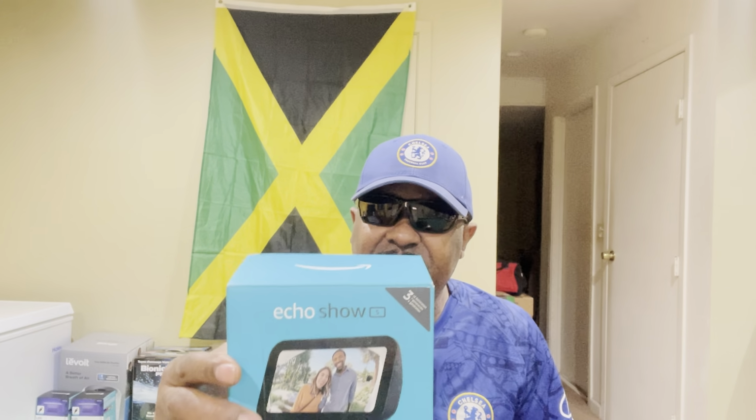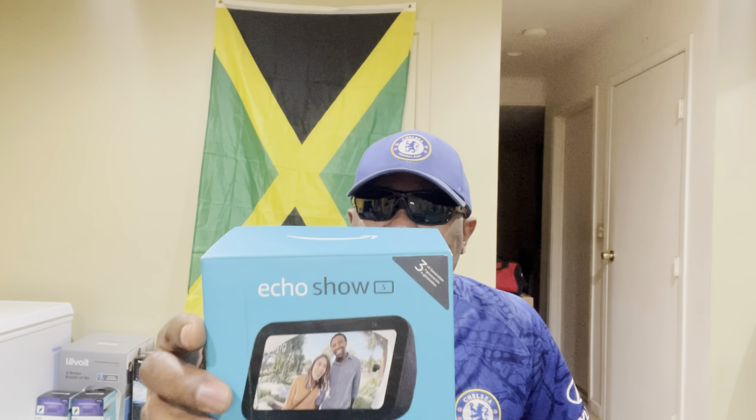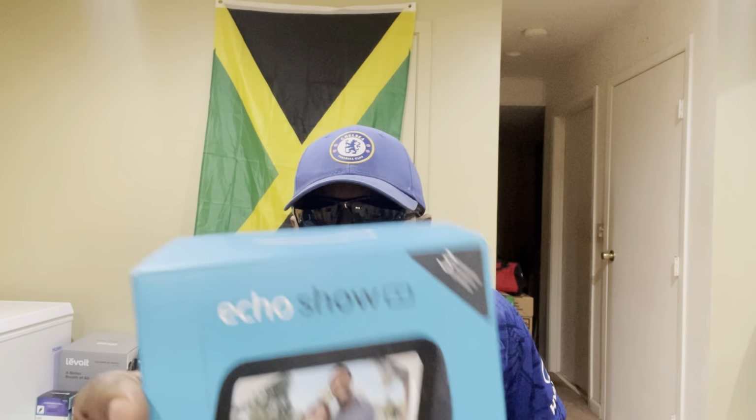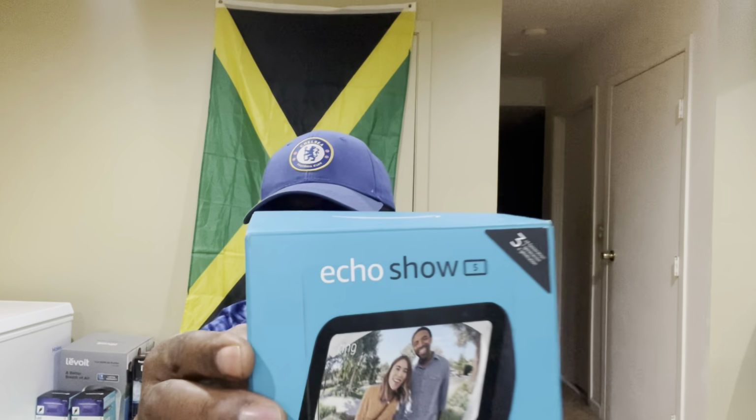I got it for $39.99 plus my $5 coupon off, so $34, but now it's going for $89. But I say it's a decent buy. Even at $89, the Echo Show 5 Generation 3 is an excellent buy, and I recommend it to you guys. You see it right here on Triple D TV. So check it out, man.